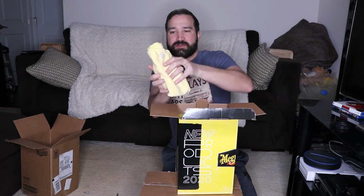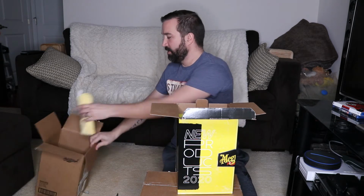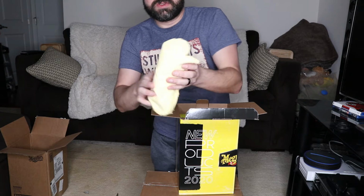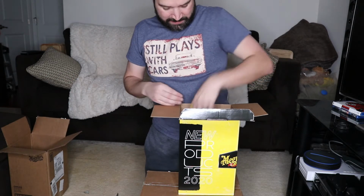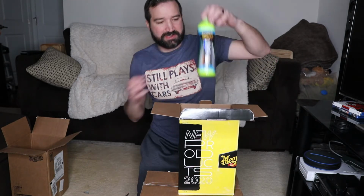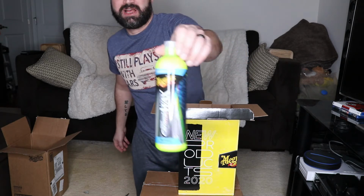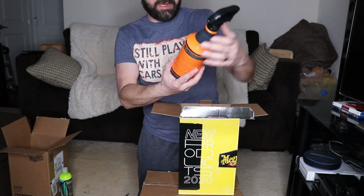So you have their awesome soft towels. I'm gonna just put everything in the box next to me. More soft towels, probably like a dozen. You have your buffing pad. I don't know if that's considered a buffing or polishing pad, but it's good for applying all your different products. This is what I love, their new hybrid ceramic. So they have a hybrid ceramic wax, hybrid ceramic everything.